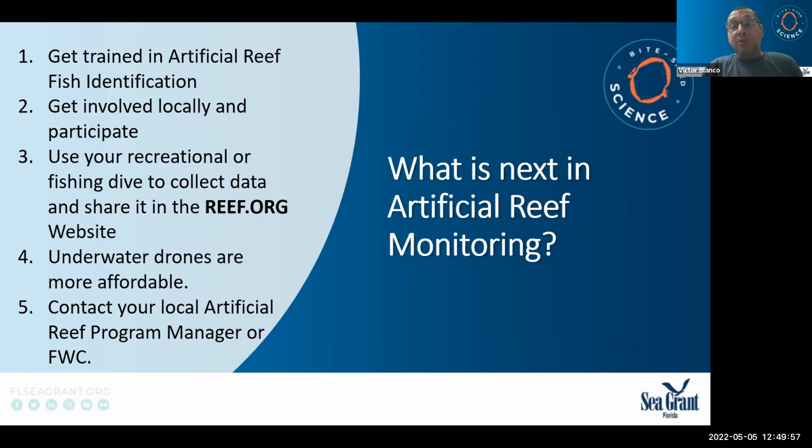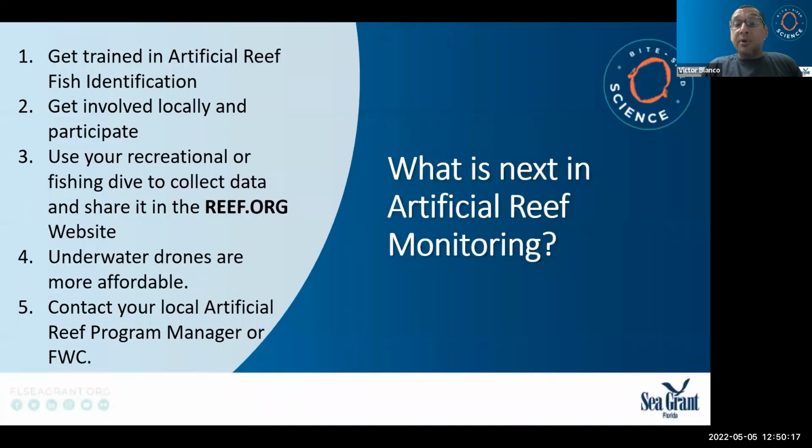If, for example, in your location there's not a leader in artificial reef monitoring, maybe you can take the lead, and there are always ways to try to get funding through FWC or other ways. Use your recreational fishing dives to collect data and share that with reef.org, for example, if your county or where you live doesn't have an established monitoring program.